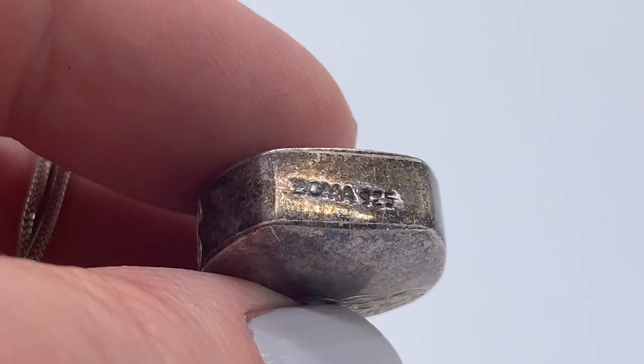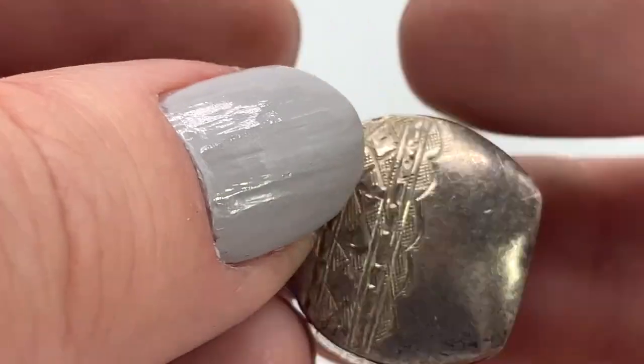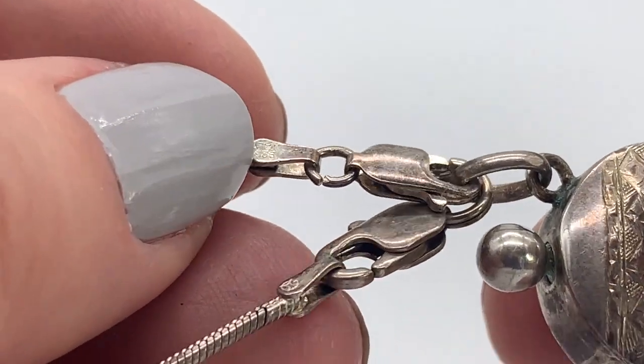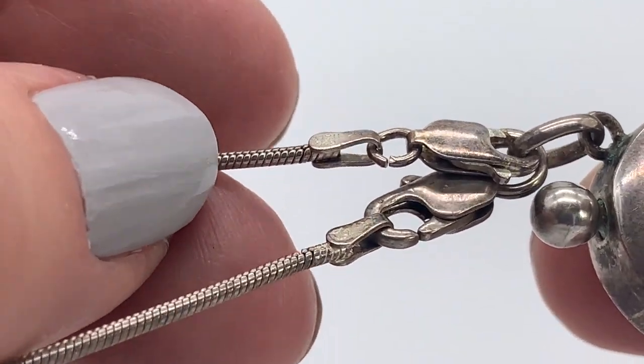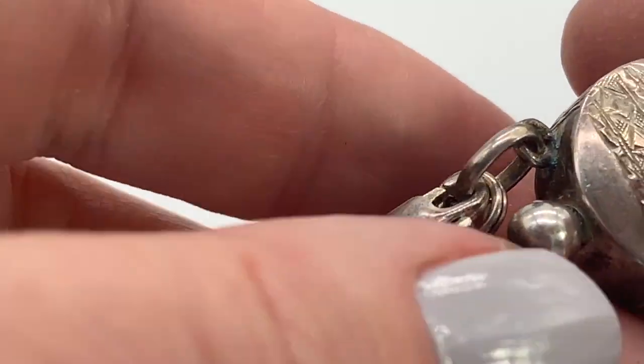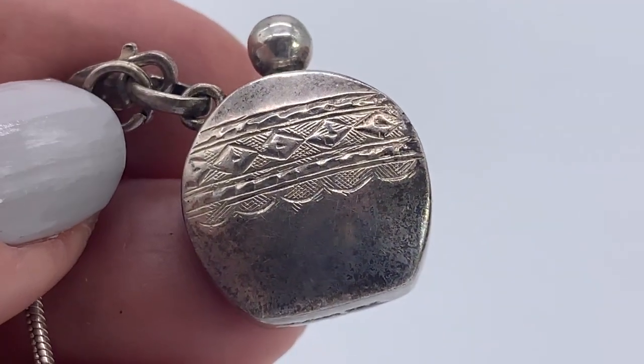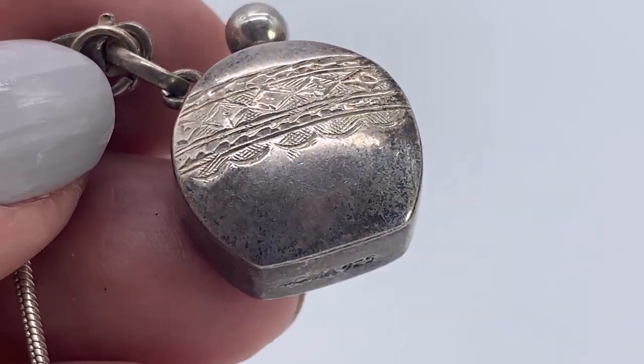Does that say Boma or Doma? Not sure. Now this necklace, I don't think that's probably original to it. I'm not sure what's going on here with the 2 lobster claw catches. It's still a nice necklace though. I just doubt if this came on here originally. But that's sort of unusual. I really like bottle jewelry an awful lot.